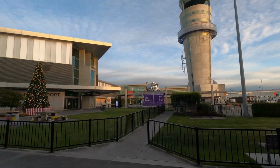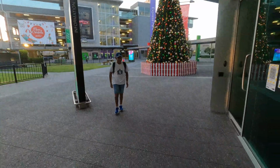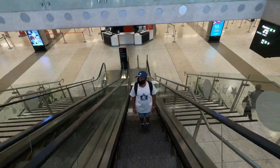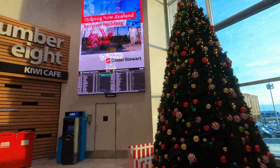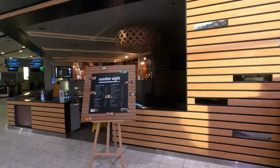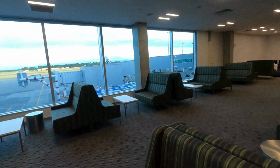Now we are at Christchurch Airport. Christchurch Airport has lots of shops, from cafes to restaurants to souvenir shops and other shops. We had our breakfast at the airport. This is the seating area for you to wait for your plane.